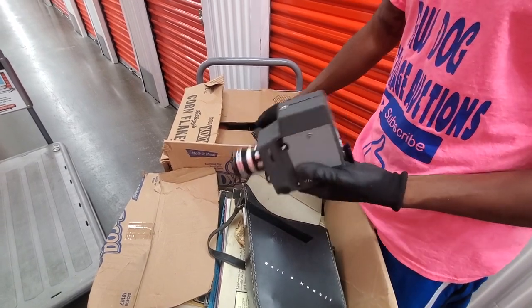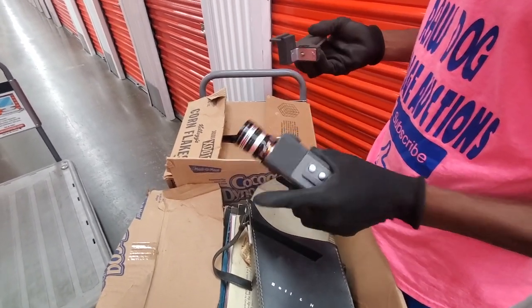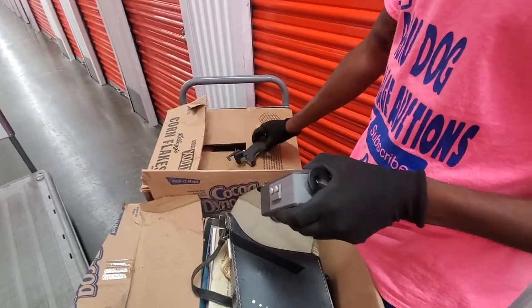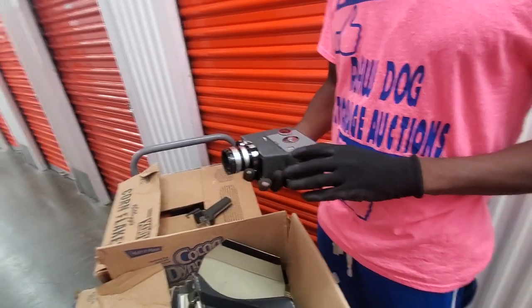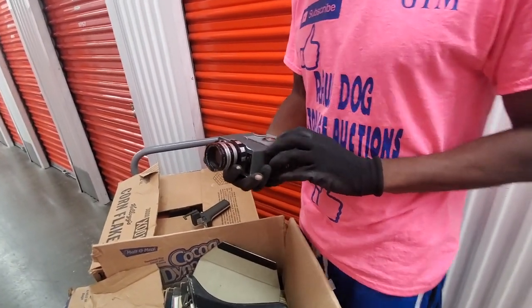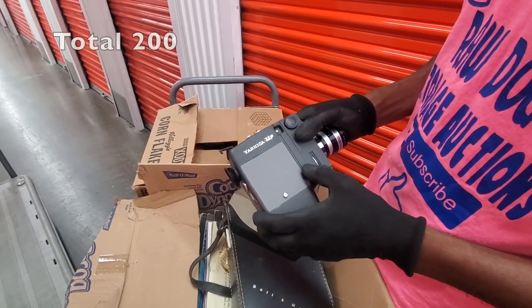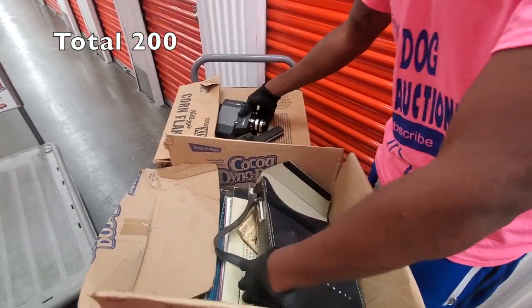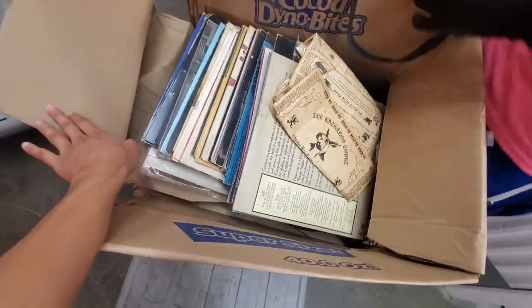Put the handle on here or something. Ooh. Okay. This is a nice little old camera, though. Probably get about $40. A Yashica. Yashica Daishiki. Then just a whole bunch of records.